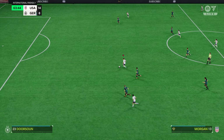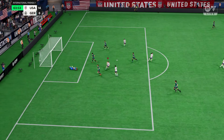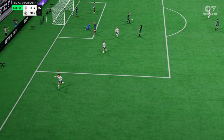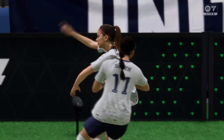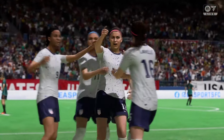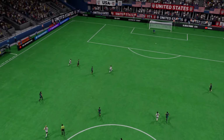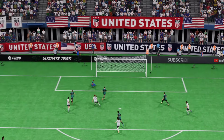Alex Morgan. In with a chance. And in! Oh, yes! Exactly what they were hoping to produce. They've delivered the goal. Well, as you can see, they finished this really easily. They don't give the keeper a chance, do they? That's a good goal.